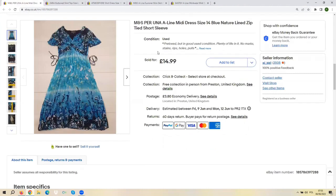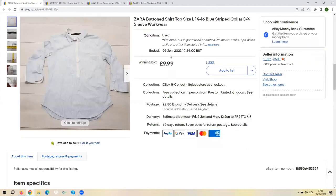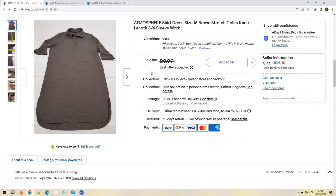This Peruna A-line midi dress, it was returned as well, so I priced it a bit cheaper because I wanted to get rid of it quickly. 12.50 as an offer to a watcher, quite a quick sale. This Zara buttoned shirt, it was size large, so it worked out 14.16. This was on auction again. Well, sorry, 9.99, one bid plus postage on top. This Atmosphere sheer dress, it was size 16, and because it was Atmosphere, when a customer came with an £8 offer, I accepted it.